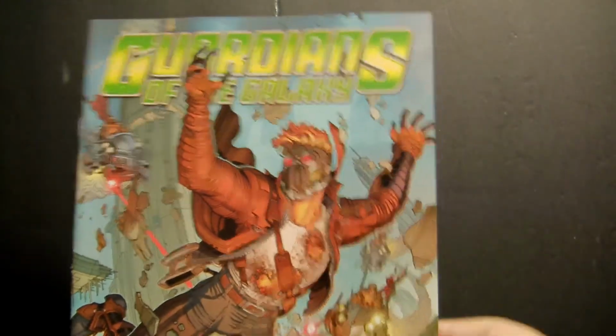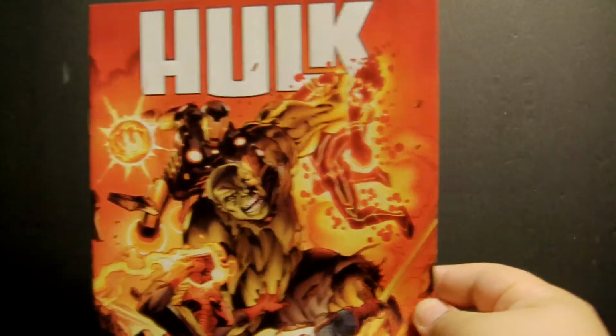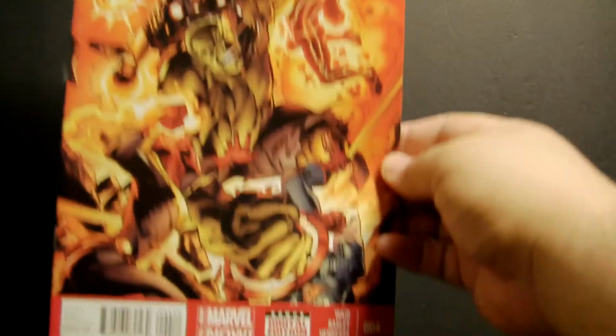Number 16 of Guardians of the Galaxy. Awesome read. This is turning out really, really good. I really am enjoying this a lot. Hulk, number 4.